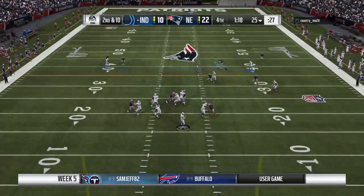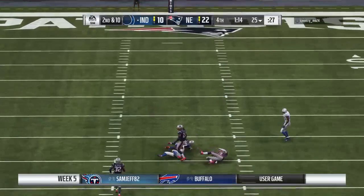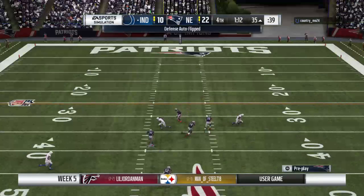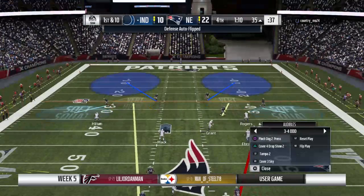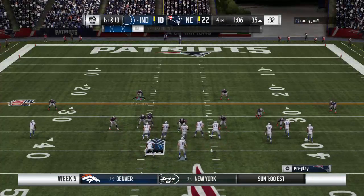A shotgun snap for Love. Now a desperation throw deep. He's got a man. Complete. Luck to Hilton on the hook up there. And even 40 yards. First down now, but the clock continues to move.